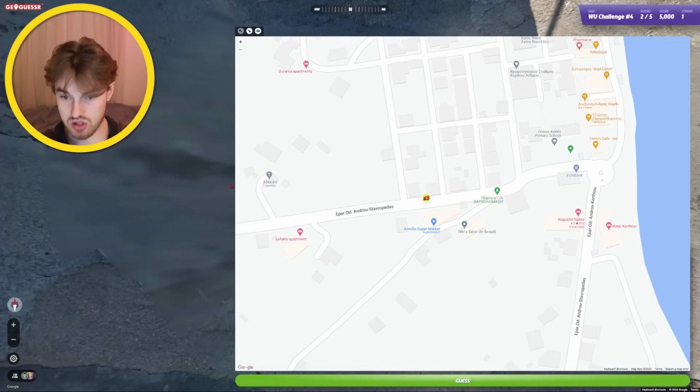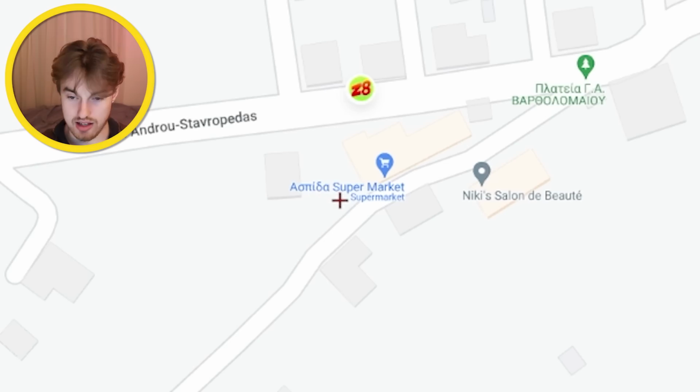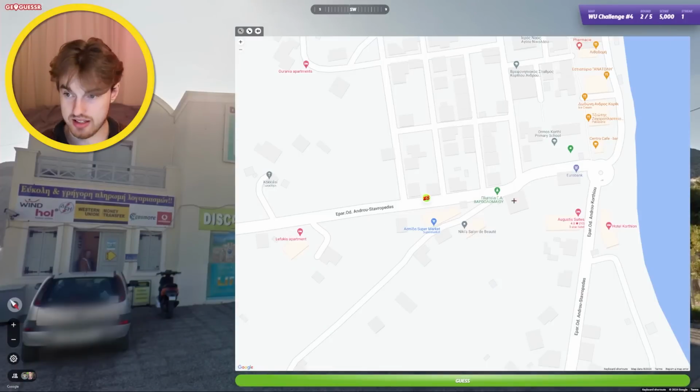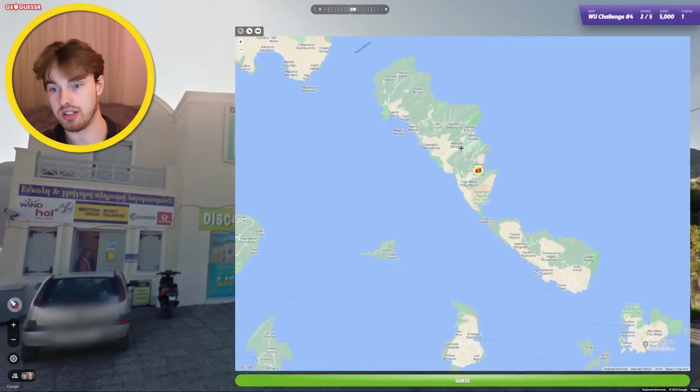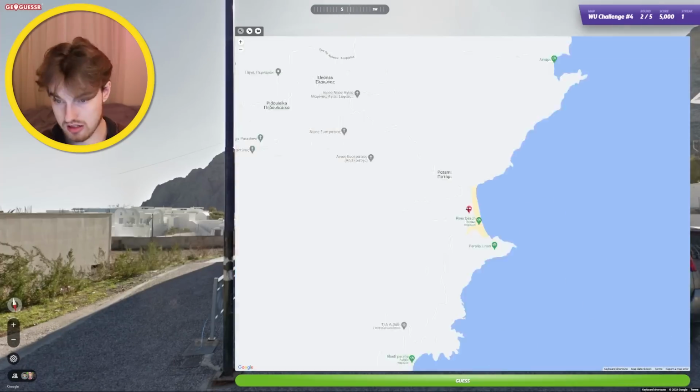Ooh, something supermarket here. Alida? No. I mean, this had a rather good look to it, but it's not going to be correct. I was looking on the island of Menites here.